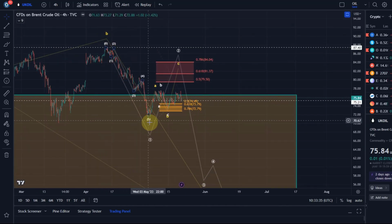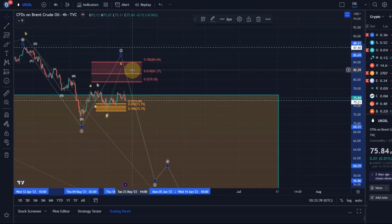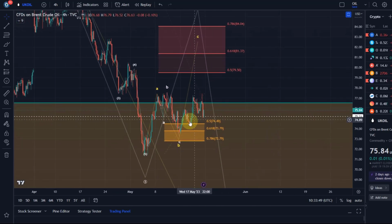Now, zooming in into this possible C wave, my reading is that from this swing high at 87.40, we moved down in 5 waves in so-called wave 1. We are currently retracing in a wave 2. The idea was to get into this support region, which we did, and to reverse out of it, which we did. So price appears to be moving rather according to plan at the moment.